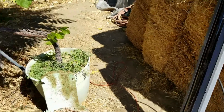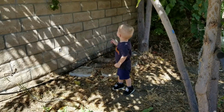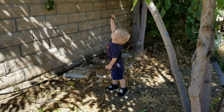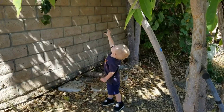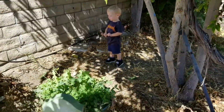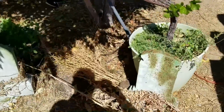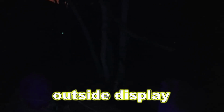Harrison's catching fireflies. Are you catching fireflies? Are you catching them? Pulling them back down. He's all, I don't like the placement of this one. Yeah, see, we should move it. One step forward, 2 steps back. 2 tiny steps back. Look at that.